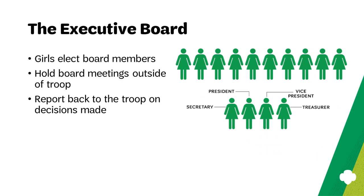Another form of troop government at the junior level is the executive board. Girls can elect board members, they can have a group discussion and decide, but ultimately the girls in the troop are picking the board members. These are typically president, vice president, secretary, and treasurer, but you can modify those or add to them as your troop sees fit to meet the needs of your troop. Those girls on the board get together, hold board meetings outside of the troop, make decisions, and then report back to the troop on those decisions.